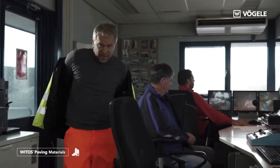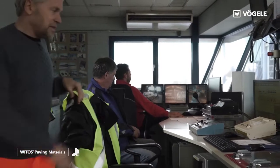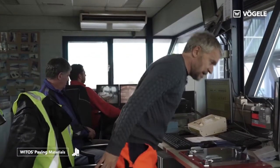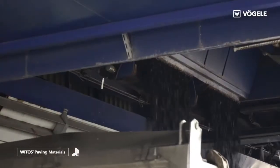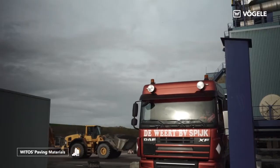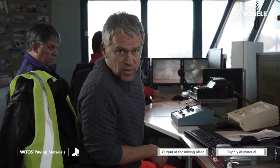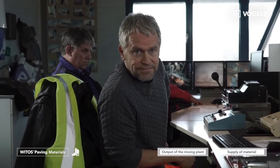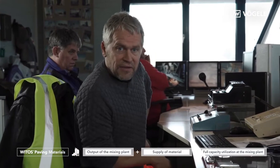From now on, I receive real-time information on all critical processes. The system not only shows the arrival and loading times of the lorries, it also displays any deviations from planning right away. With VÖGELE paving materials, I can monitor the output of the mixing plant and the supply of material to a job site and see precisely how much still has to be delivered. In short, the mixing plant can run at full capacity and the lorries deliver on time.